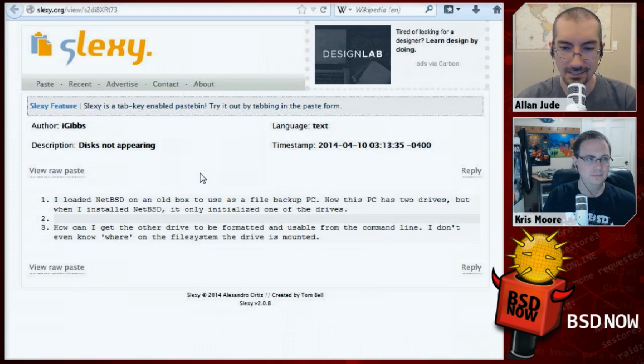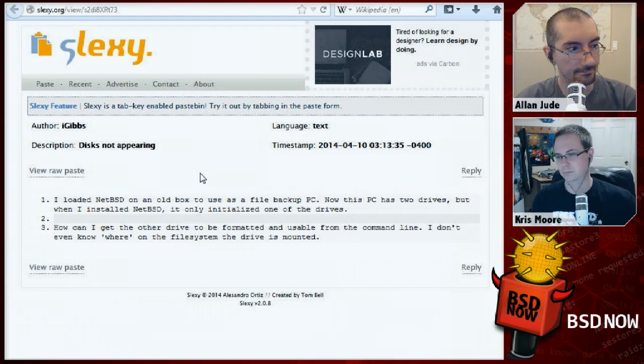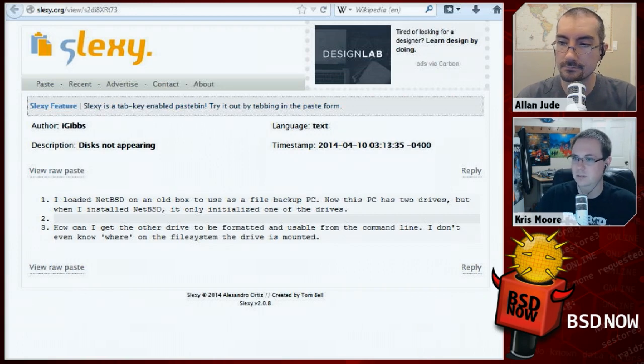Sure. We actually got a follow-up email from iGibbs saying that he tried FreeBSD and was able to, in the installer, select multiple drives and do that. But yeah, the NetBSD instructions will, I'm sure, have a section on adding a disk. If not, the FreeBSD handbook has a section on adding new disks and how to deal with that. Okay. Well, cool.